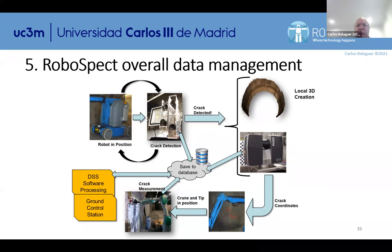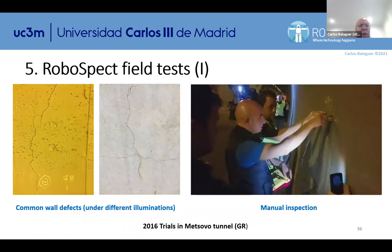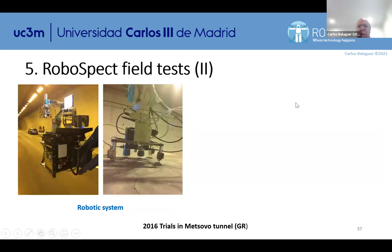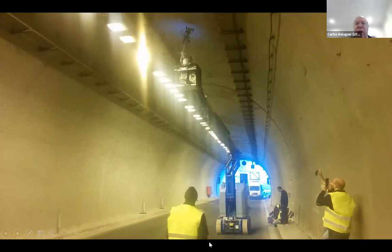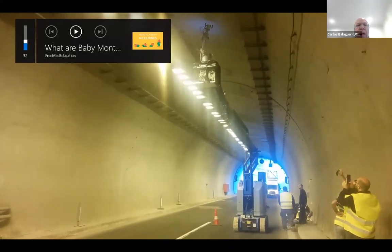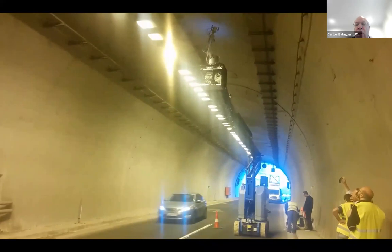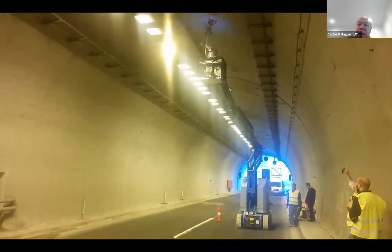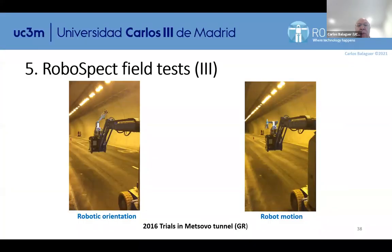This is the data management system that I mostly described, from different sensors, vision, lights. This is the crack that we are looking at. This is the manual inspection of this crack, and this is a real inspection, for example, of the ceiling. You can see that the robots are moving, and also the traffic and cars are running. This is absolutely a parallel inspection, and we don't close the traffic.